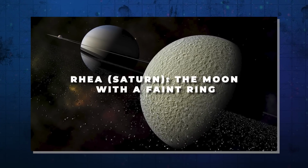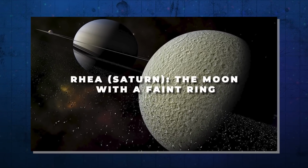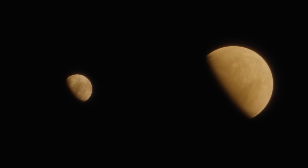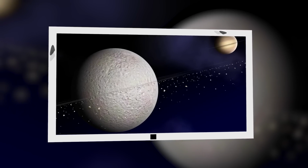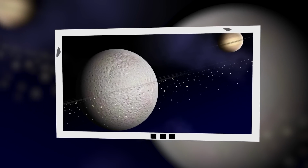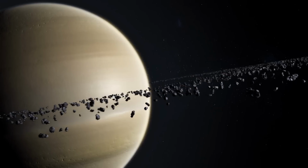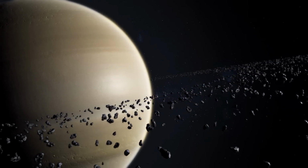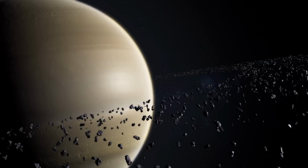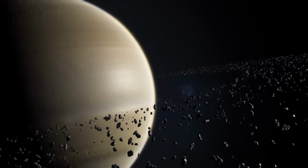Rhea, Saturn, the moon with a faint ring. Rhea, the second largest moon of Saturn, is a world of ice and rock with a serene appearance. However, beneath its calm exterior lies a unique mystery. Rhea may be the only moon in the solar system surrounded by a faint ring system. This unexpected feature, coupled with its heavily cratered surface and intriguing interior, makes Rhea a standout among Saturn's many satellites.